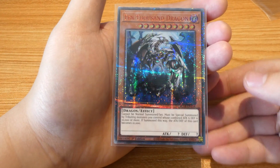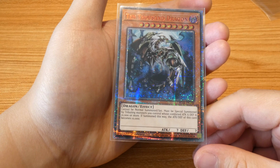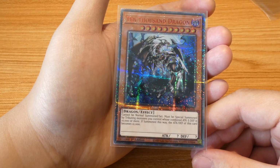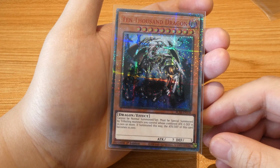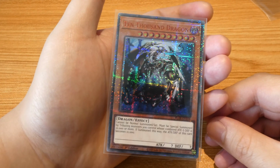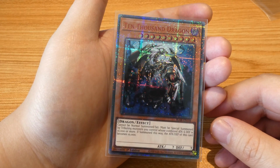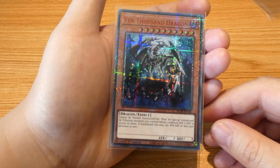And of course, this is 10,000 Dragon from the latest Battle of Legend set, Battle of Legend Armageddon, which came out in July 2020. So yeah, it's a very expensive card, guys. This card goes for $1,500 and upwards, and the reason for that is partly because of hype, and partly because this rarity is actually very unique. It looks like a Starlight, but it's not a Starlight.